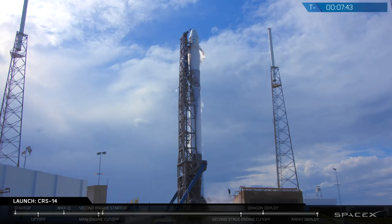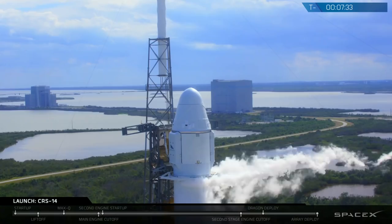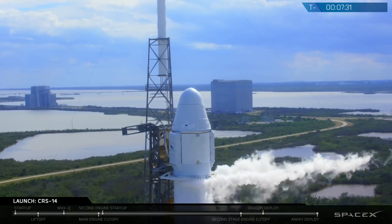We also load helium on board both stages. That's what we keep the tanks pressurized with as we're emptying them of propellant. Dragon, meanwhile, ready to go. It began its auto sequence at T-minus 35 minutes. That's where it begins its coordinated timing.